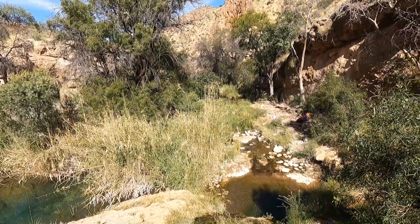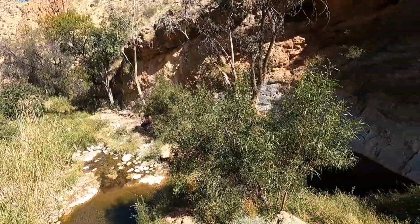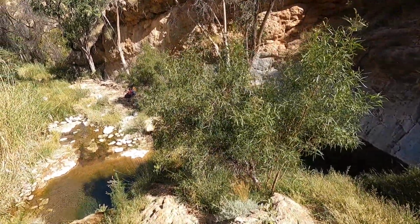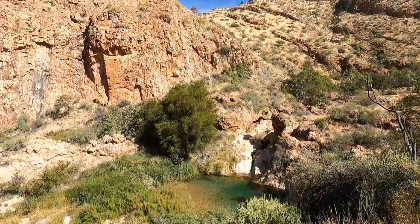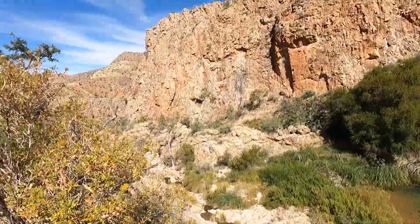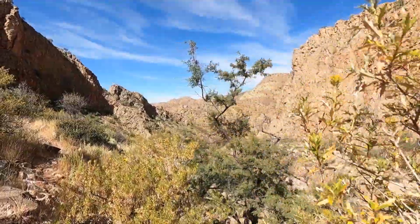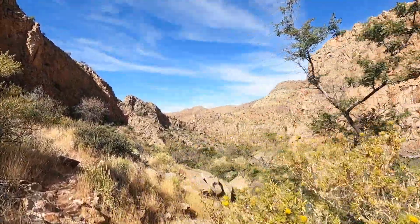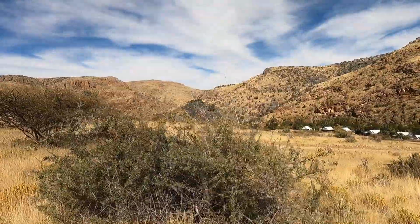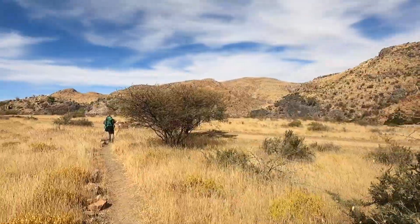Wow. Look at all these pools, like eat your heart out. If time doesn't allow for you to do the full NAUKLUFT Trail, then definitely visit the national park and do this section as a day hike. It is so beautiful and unlike any other trail I have done in Namibia.